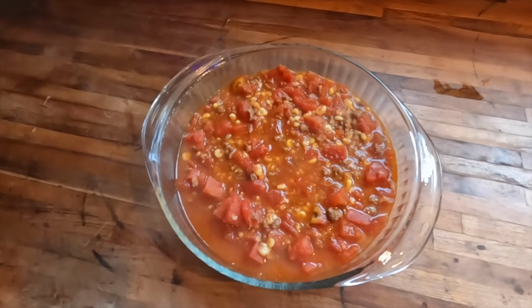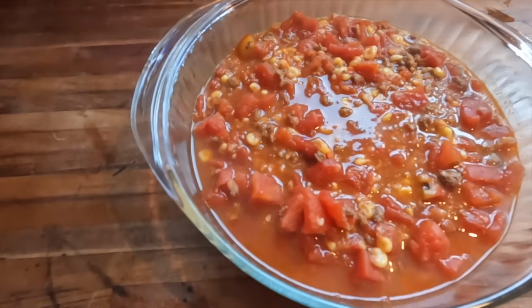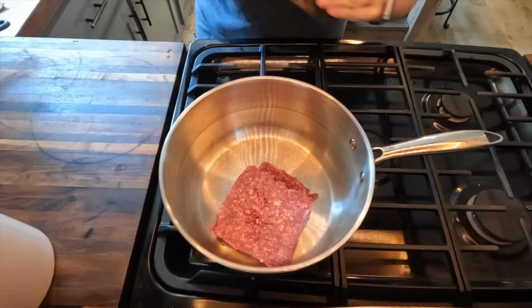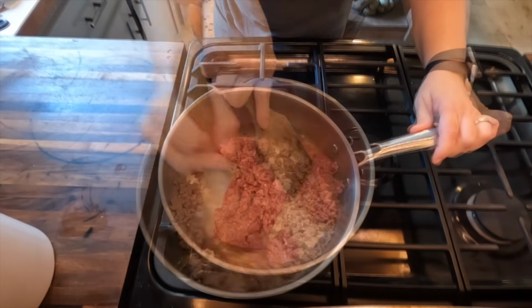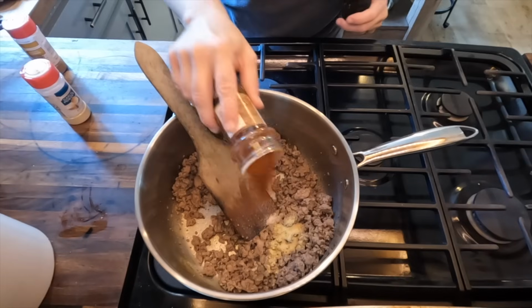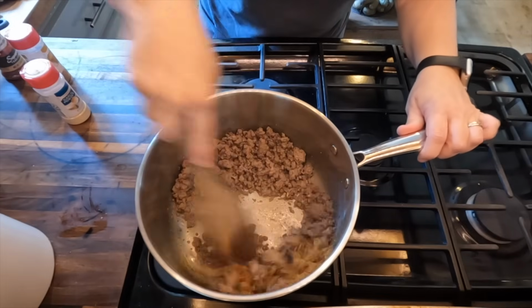I hope you don't stop being my friend for this, but I cannot stop sharing this taco soup. It is a perfect frugal meal. It is so versatile and perfect for any busy evening. I'm going to start with browning a pound of ground beef, and to that I'm going to add 1 teaspoon of salt, a teaspoon of onion powder, a tablespoon of cumin, and a tablespoon of chili powder.